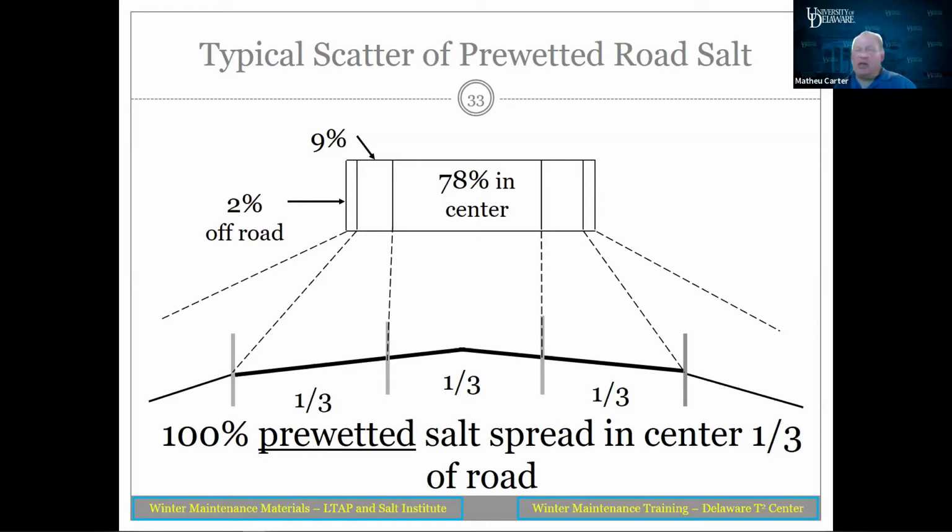And the reason is, if you think about it, it kind of makes sense that this wetted material is a little bit heavier. It rounds out the sharp edges of it a bit. There's less bounce and scatter. And it immediately wants to go to work right where it is. And the quicker we get it to work on the existing ice, however thin it is on the roadway, the more likely it is to stay put anyway.